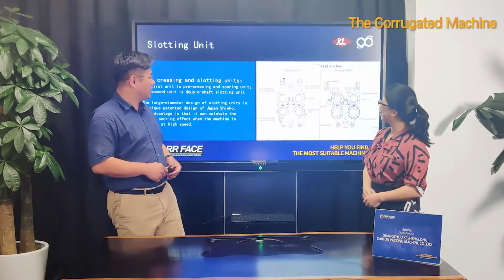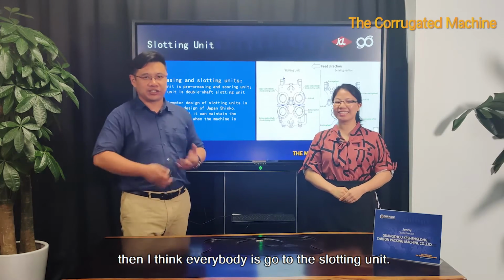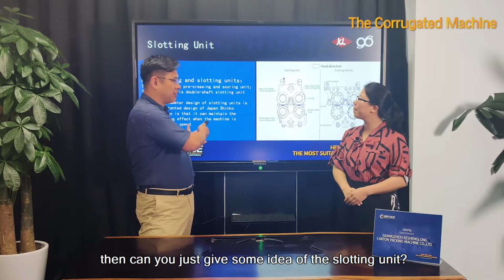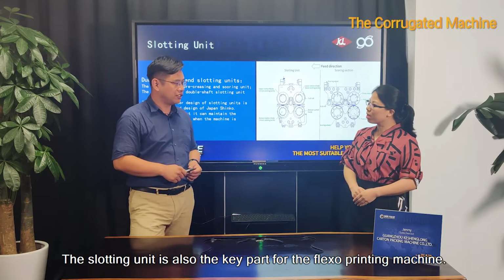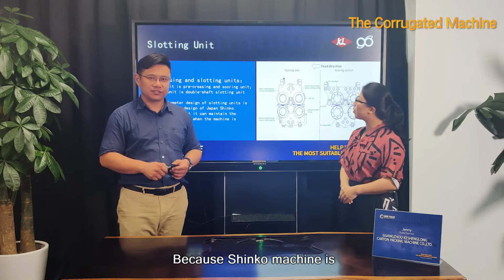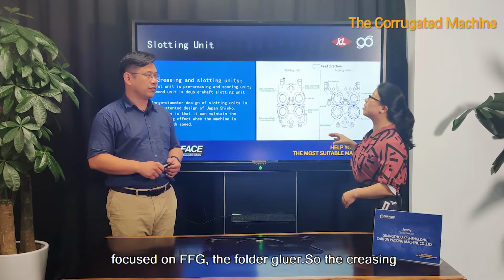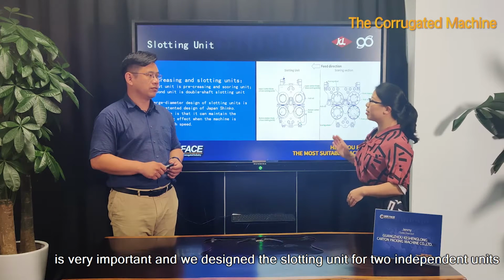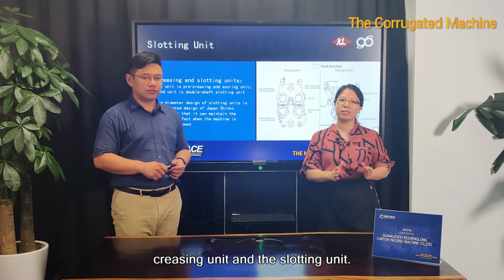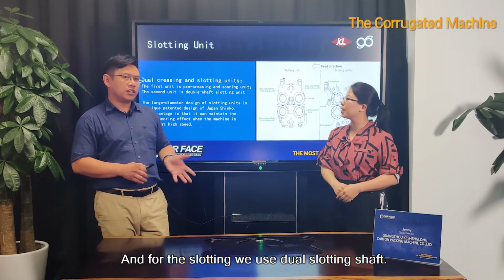After the printing unit, I think everybody goes to the slotting unit. Can you give some idea of the slotting unit? The slotting unit is also a key part of the flexo printing machine, because SHINKO machines are focused on FFG, the folder gluer, so the creasing is very important. We design the slotting section as 2 independent units, a creasing unit and a slotting unit. And for the slotting, we use dual slotting shafts.